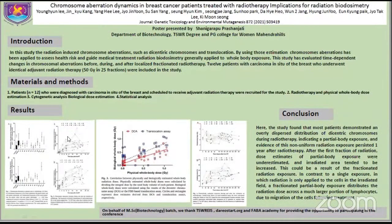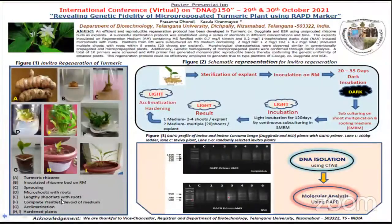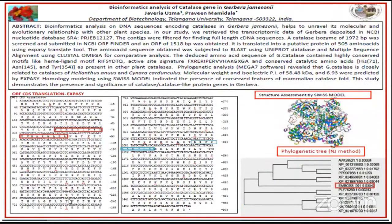I think Juveria has missed her turn. Maybe we can give a chance to her. Juveria, if you're here and if you're able to unmute yourself. Ma'am, I can't unmute myself, madam. I'm speaking from another ID. Okay. Can I use another system? Yes, you can join from another device. Just make sure that two devices are not together.